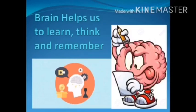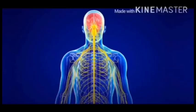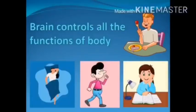Also, the brain controls all the functions of our body. You must be wondering how the brain can control all the functions of our body. But when you're sleeping, your brain is still working, and that is why you are able to breathe even when you're sleeping. It is still active when we are sleeping, studying, eating, walking, running, or doing anything. It is the brain that controls all the functions in our body.